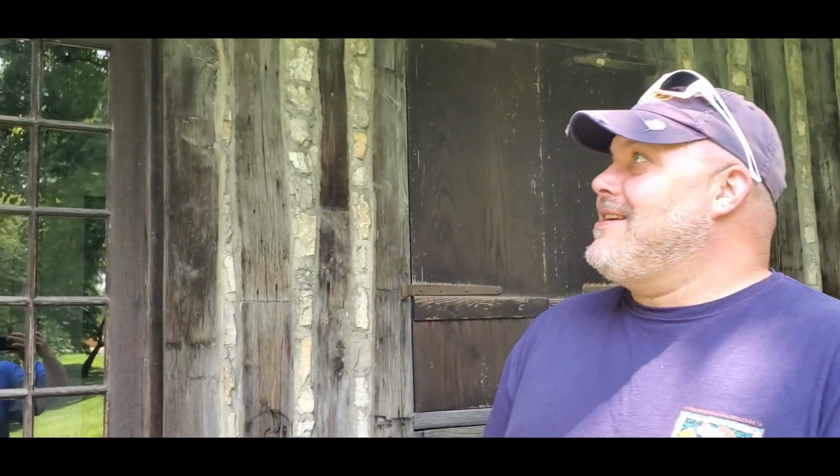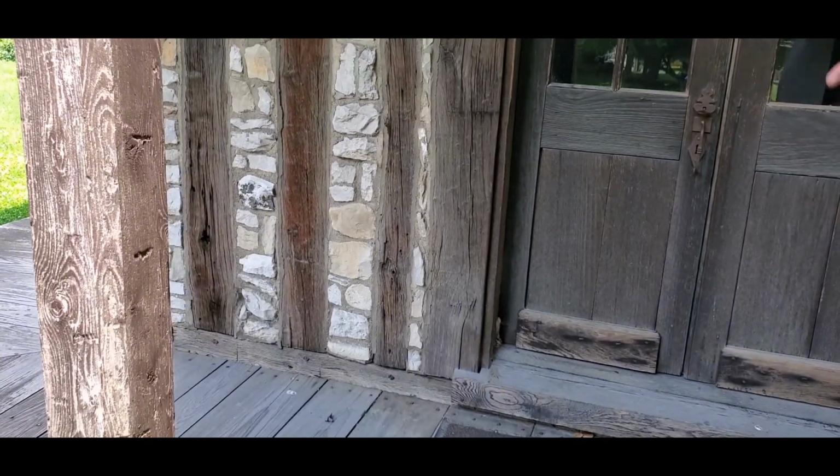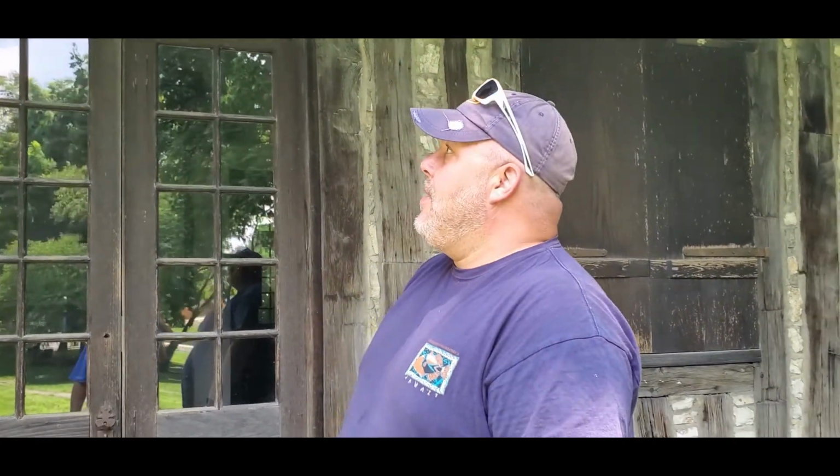Okay, so here we are at the Cahokia Courthouse, and it is a great example of what is called post and sill construction. You can see it's got the timber posts that go into a sill at the bottom, and then it's mortared and rocked in. They actually took the building apart in 1901 and transferred it to, I think it was Chicago? No, Forest Park for the 1904 World's Fair. Right. And then they dismantled it and took it to Chicago. And then they brought it back here. In the 20s, yeah.